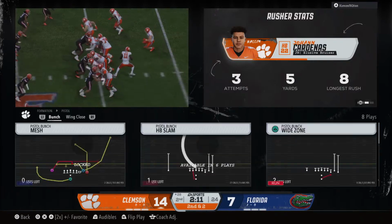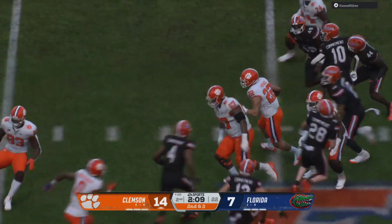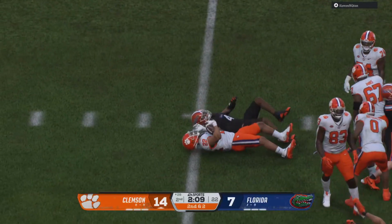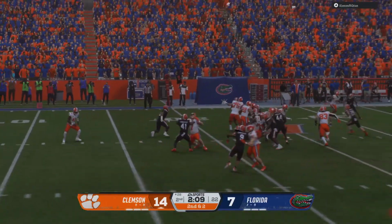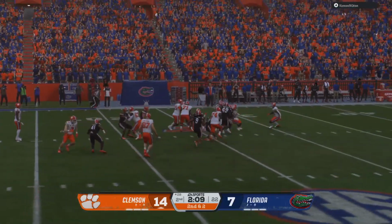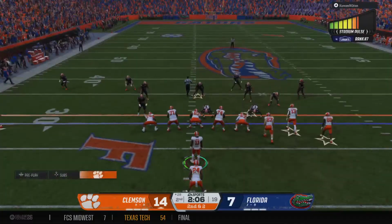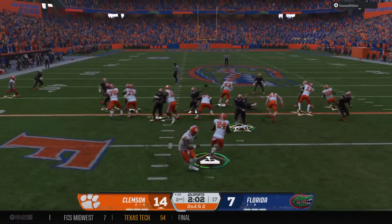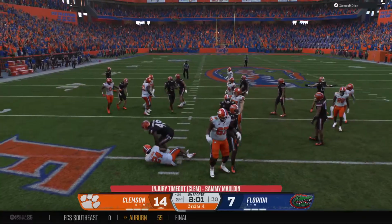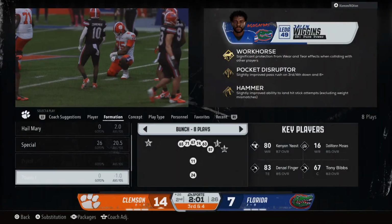Every single call on that sheet is available here on second down. And the Tigers with a 2nd and short to keep this drive moving. On the move. And he never had a chance. Just stopped cold as soon as he got it.